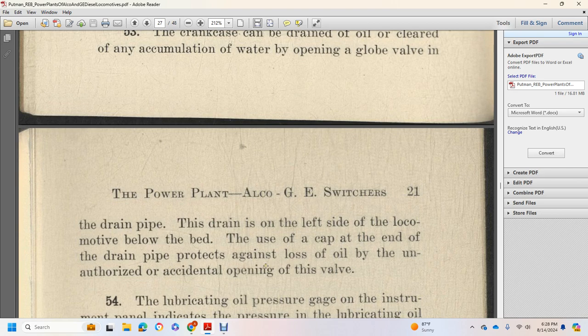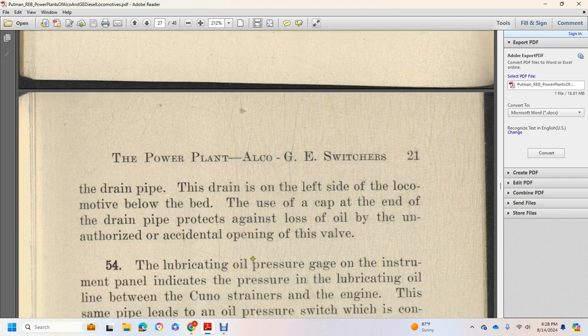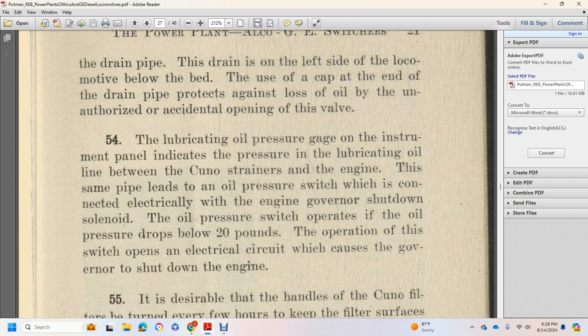It protects against the loss of oil from the unauthorized accidental opening of this valve. 54. The lubricating oil pressure gauge on the instrument panel indicates the pressure of the lubricating oil between the strainer and the engine. This same pipe leads to the oil pressure switch, which is connected electrically with the engine governor shutdown solenoid.